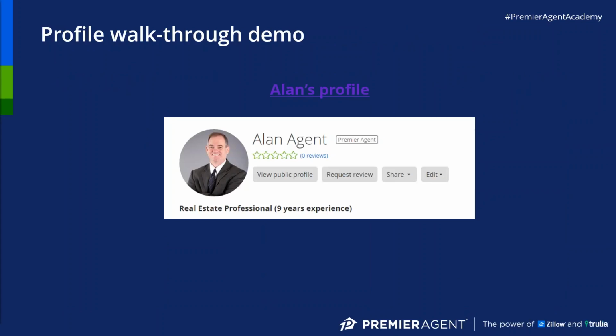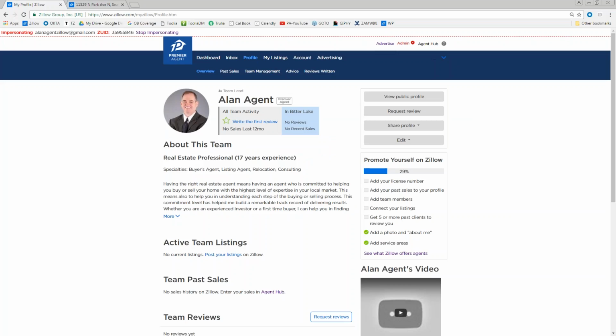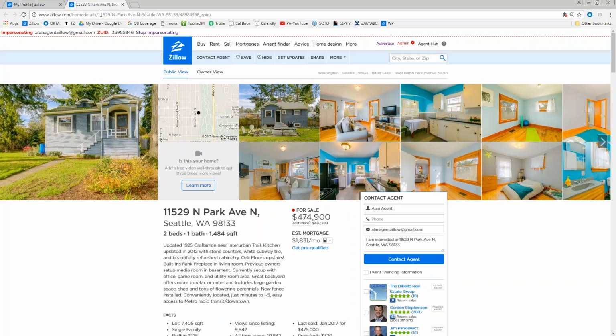So then we can move right along, and that takes us to our demo portion. So let's go ahead and pull that up. But before I get to this section, I did want to also show everybody just a listing that's on Zillow, because as a Premier Agent, I find that it's very important that you know how you appear and how you will be seen on our site.